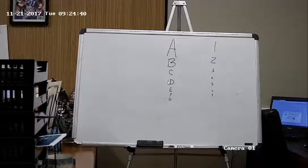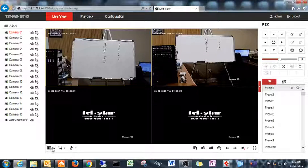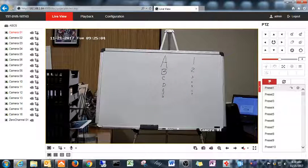This camera is going to run you about $180. So it's not tremendously much more than a traditional analog camera. It can work on your existing RG59 coax that's running your analog cameras right now. So that saves a huge expense on having to recable for everything if you were going to switch to IP or HD technology. I'll show you some of the cool things you can do with an HD camera that you can't do with an analog camera.